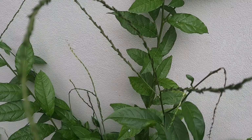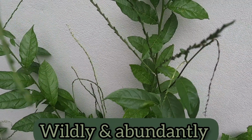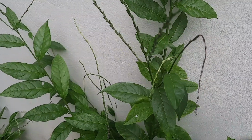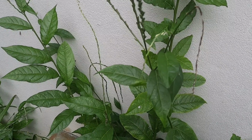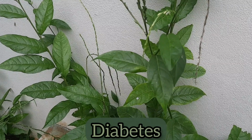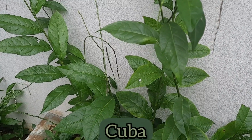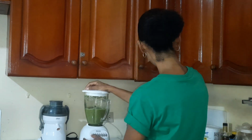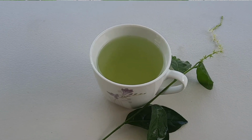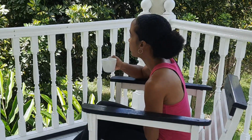the world. Here in Jamaica, it's a plant that you'll find growing organically, wildly and abundantly all over the place, and it has a long use in traditional medicine to treat various illnesses, including to help control diabetes. Not just here in Jamaica, but in other countries as well, especially in Cuba. And this is usually done by ingesting the leaf juice or the juice of the whole plant. And in some countries, people just make a decoction of the whole plant, and then this is taken internally to help them to control their diabetes.